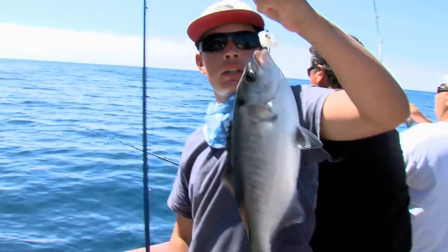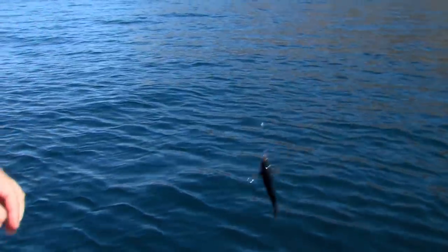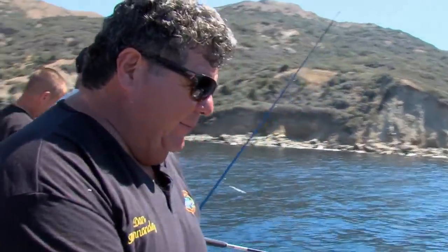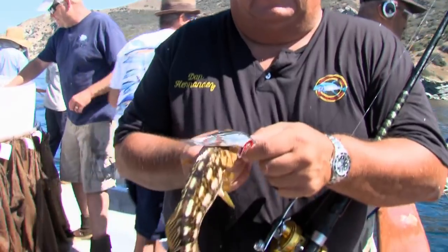Nice perch here. Big blue perch on the squid. We got a fish going right here. Skipper made a move and now we're almost to the far west end of the island. Here's my fish. Not a monster, a little calico. This has been the most productive technique so far, a live anchovy.